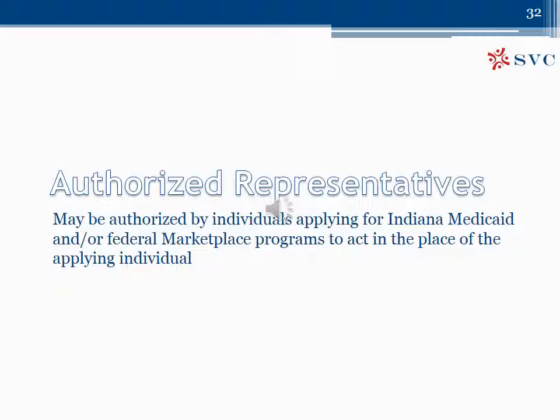The following section covers authorized representatives, individuals that are authorized to act in the place of a consumer applying for health coverage.